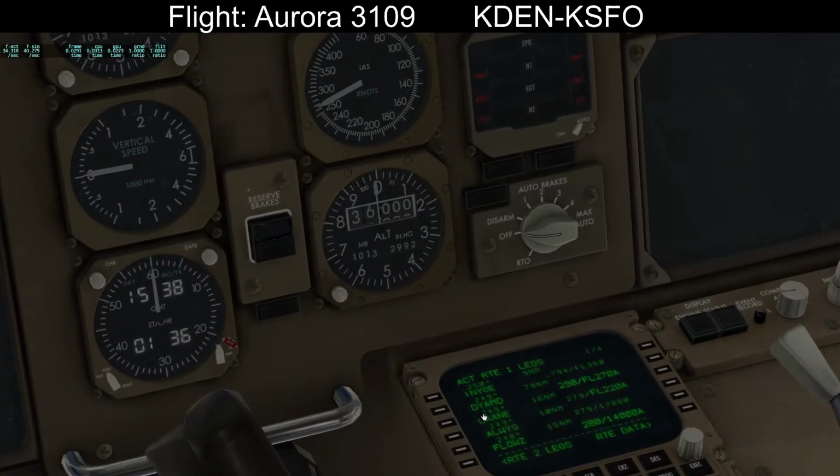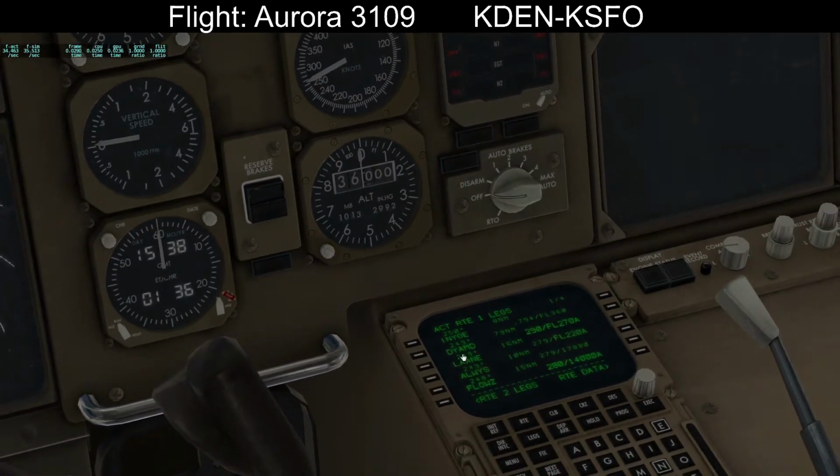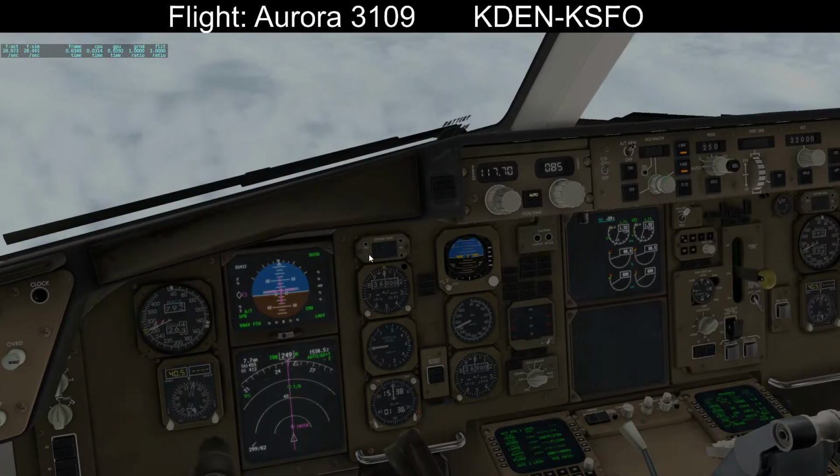Is it Diamond, actually? It's not really Diamond, is it? I have no idea what word that's supposed to say. Maybe it's Diamond. Who knows? Anyway, I'll pick up the recording when we're passing through about flight level 200.